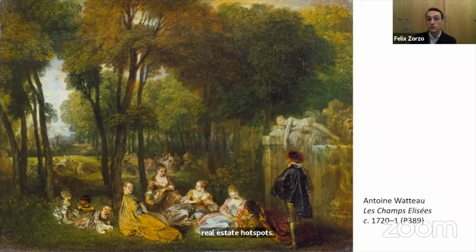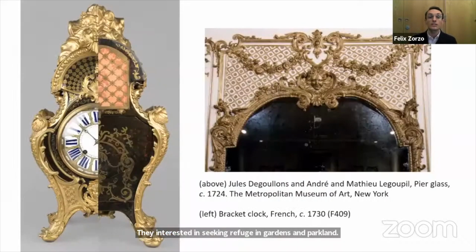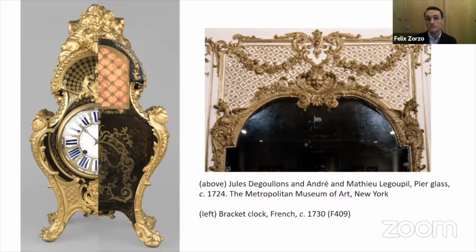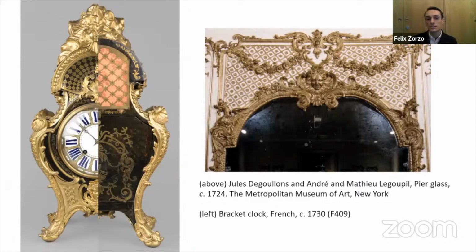The interest in seeking refuge in gardens and parkland, whether private or public, is central to the work of Antoine Watteau, an artist that captured the atmosphere of want of freedom and playfulness representative of the 1720s in Paris. During this period, known as the Régence, the Regency, the style in interior decoration echoed that playfulness and lightheartedness desired by Parisian society. Interiors let the outdoors in through a profusion of decorative motifs reminiscent of garden settings that included garlands of flowers and, above all, the trellis pattern.